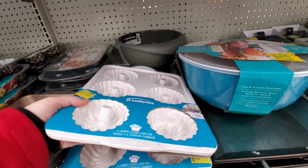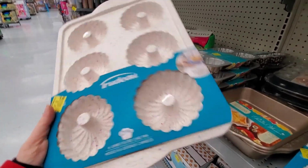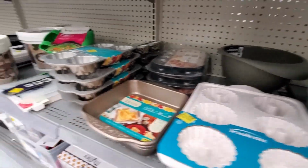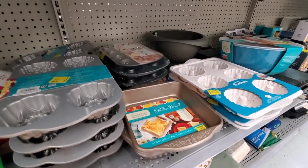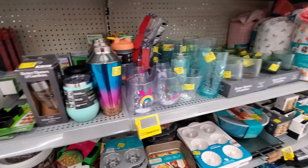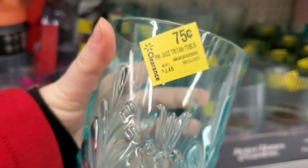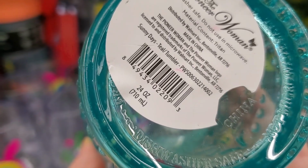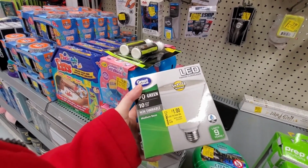These are $6. Cake pan. They have 75 cent cups. LED light, these are $1, regular price $6.94.